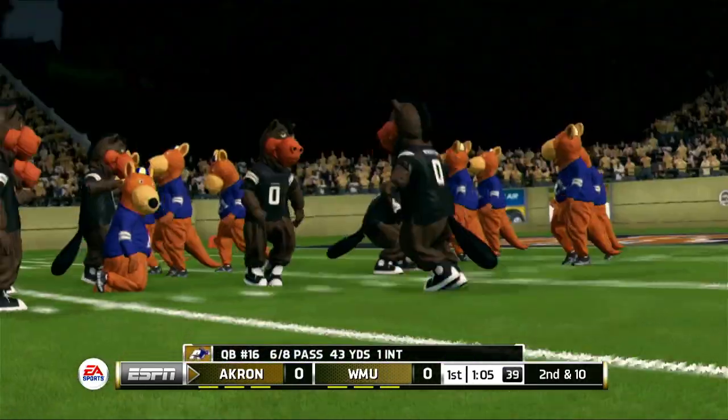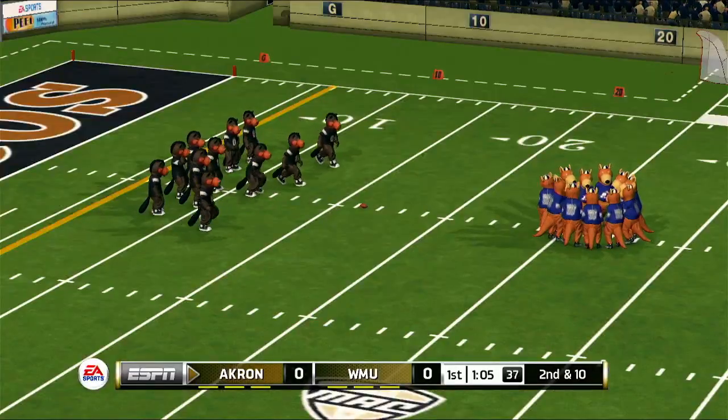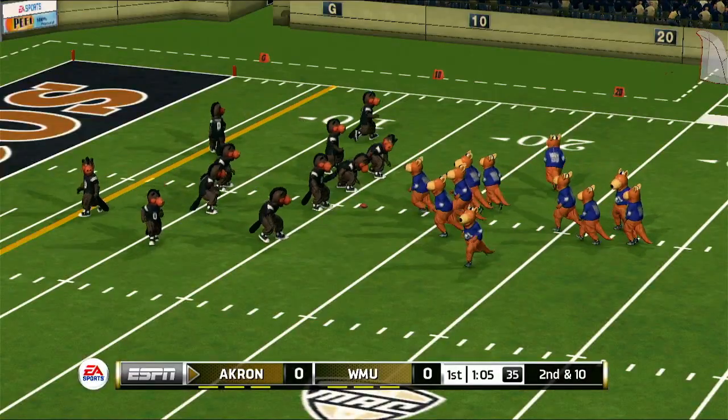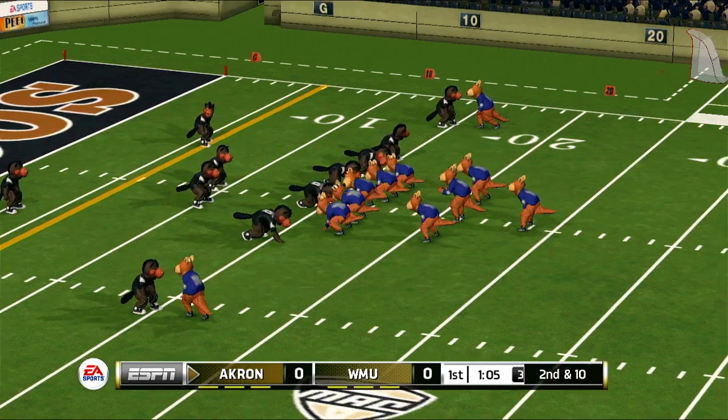Even though they didn't sack him, the pressure was still enough to force a bad pass. If you can get in there and disrupt the pocket, then the quarterback is going to have a tougher time getting the ball to his playmakers. Here's play number 10 on the drive.